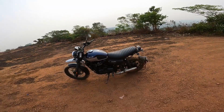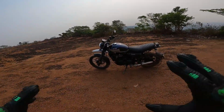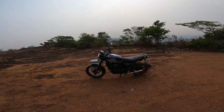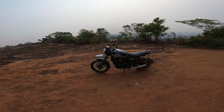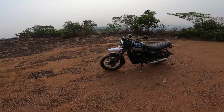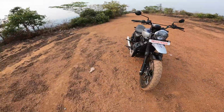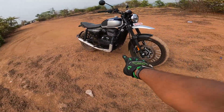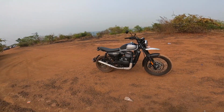So far I think this does a very good job on bad road conditions. I will not want to say off-road conditions, but bad roads or trails like what you've seen. This is comfortable riding in those areas. The dual purpose tire does a very good job. The good 200 mm ground clearance comes into action a lot of the time.